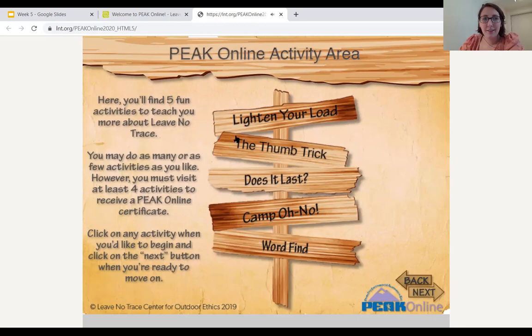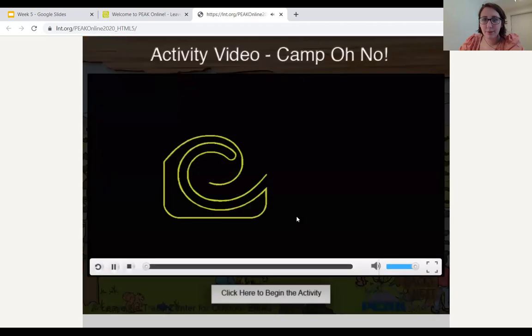Ooh, let's see. Here, you'll find 5 fun activities to teach you more about Leave No Trace. You may do as many or as few activities as you like. However, you must visit at least 4 activities to receive a Peak Online certificate. Click on any activity when you'd like to begin, and click on the next button when you're ready to move on. Let's do 2. Let's do Camp Oh No.